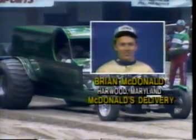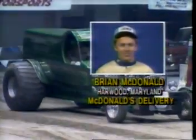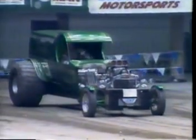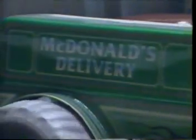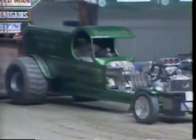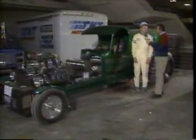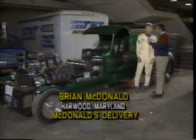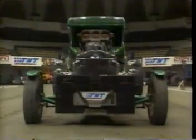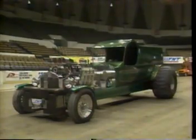Well, here is one of the more beautiful vehicles on the circuit, Brian McDonald, out of Harwood, Maryland. McDonald's Delivery is the name of it. He and his wife, Denise, have worked very, very hard on this beautiful 1923 Ford. And Army, I know earlier today you spent the afternoon with Brian. Brian, how come the difference? Well, I wanted something different besides a lot of the new trucks, and I really like the old cars, the way they're built. And the lines, they had the real subtle curves, and I just like the lines.